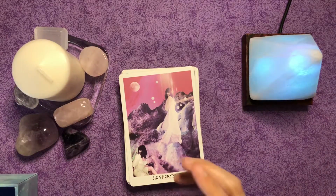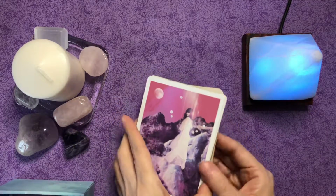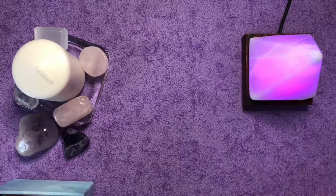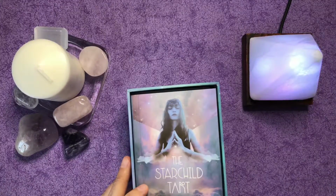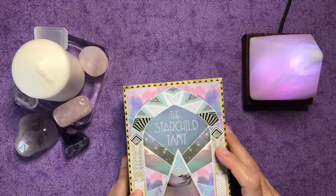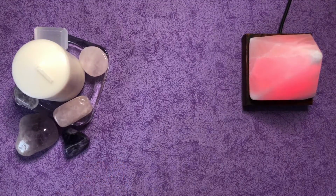So this is the Star Child Akashic Record Tarot. It's the large one with the borders. And beautiful, beautiful deck, but I have had trouble connecting with it. But I'm hoping that will not always be the case. All right, moving right along.